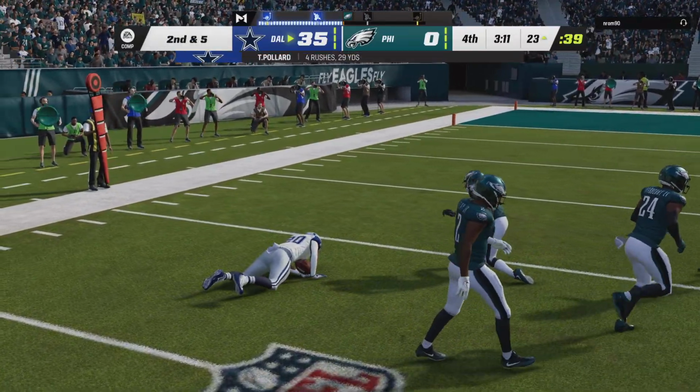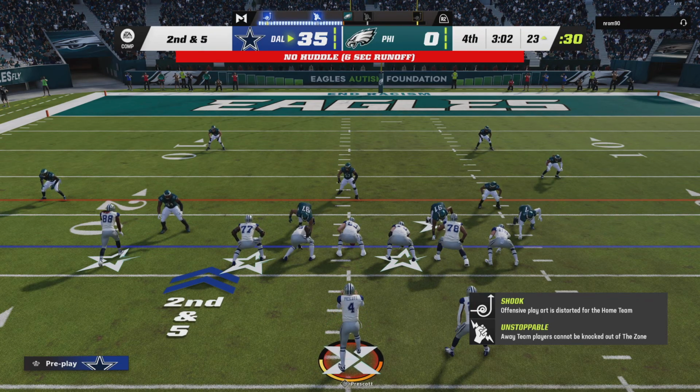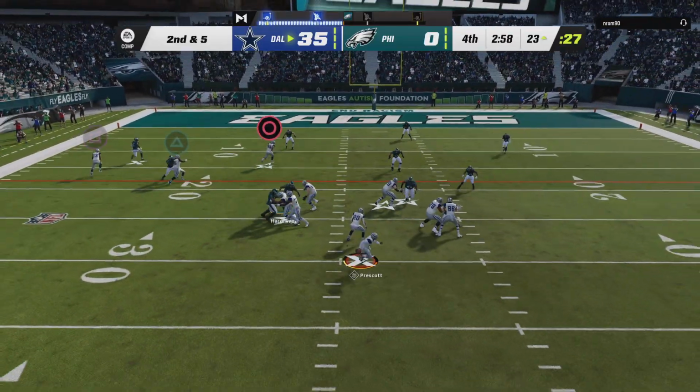It helps seal away one of their best efforts of the season. After the pickup of 5, here's 2nd and 5. Play action now, Prescott.